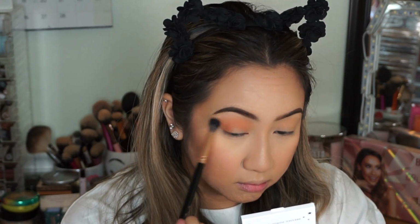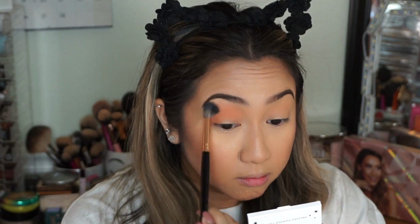So nothing new when it comes to blending motions. You can see I'm doing circular motions. With this color, I'm not being very precise. I'm patting it in the outer corner and then lightly blending inwards towards my crease.